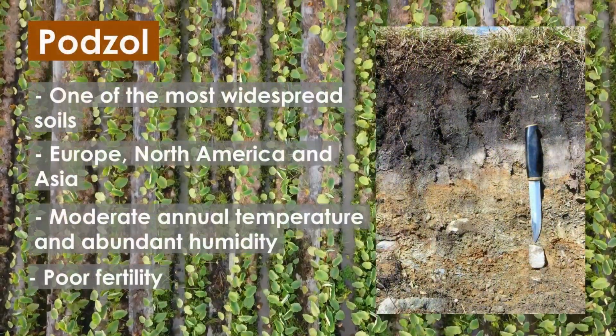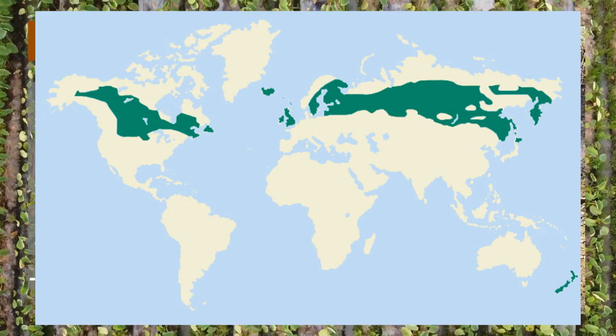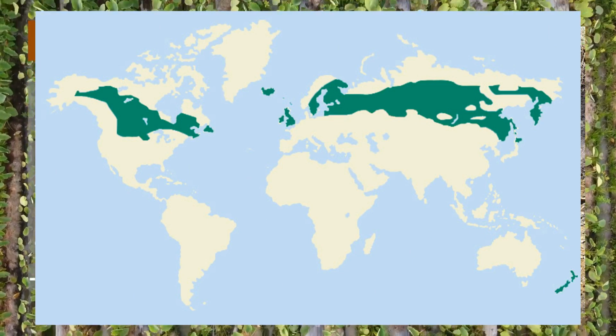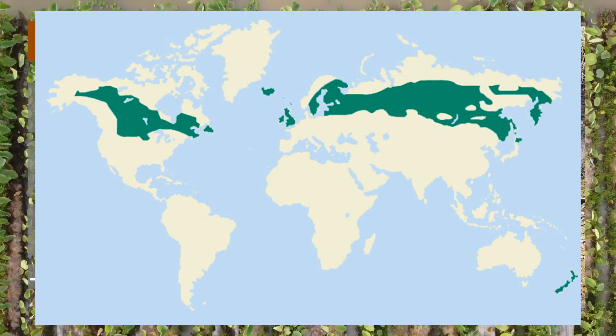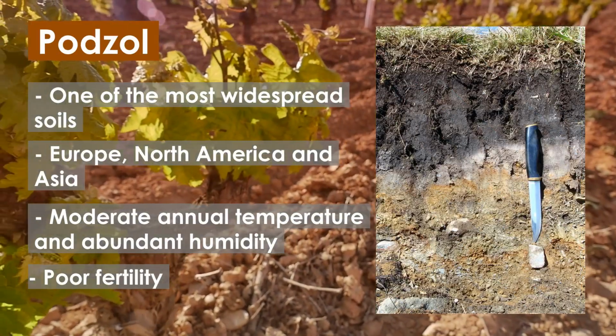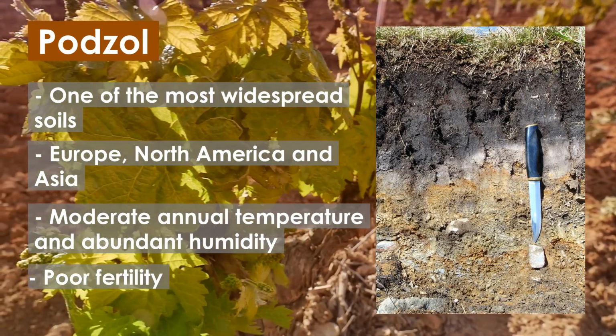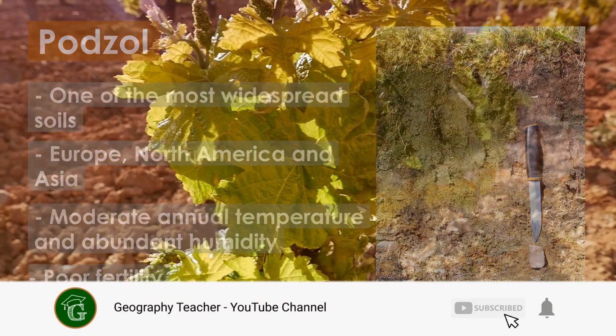Podzols represent the most widespread soils. In Europe they occupied the largest part of the forest zone north of the Mediterranean. In Asia and North America, podzols usually do not exceed 60 degrees north latitude. They can be formed at a moderate annual temperature and abundant humidity. In terms of fertility, podzols are poor soils.